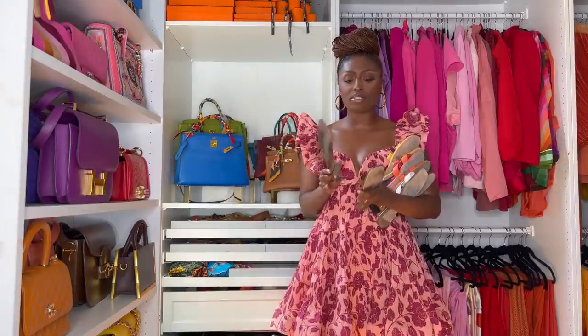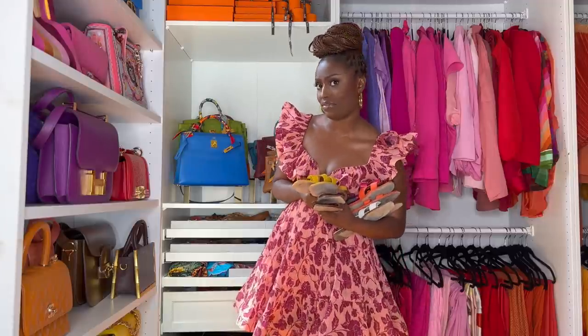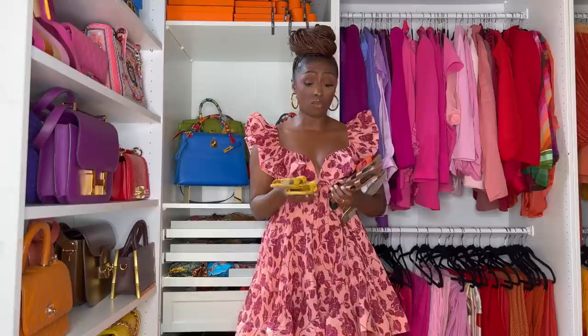I do like the quality. I think the quality is there. This is a little excessive. Nobody needs this many of the sandals, okay? But she's a material girl living in a material world.